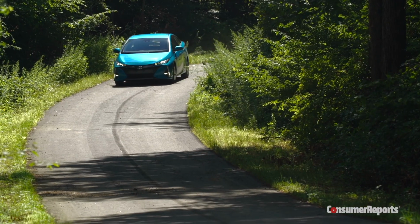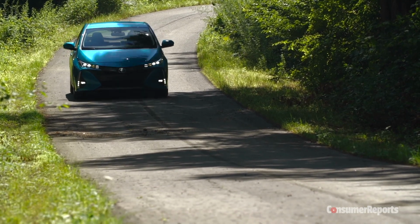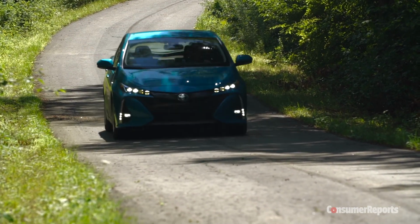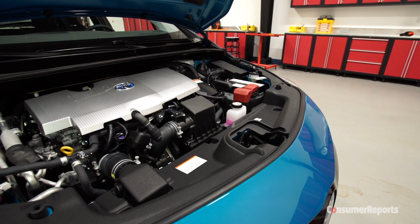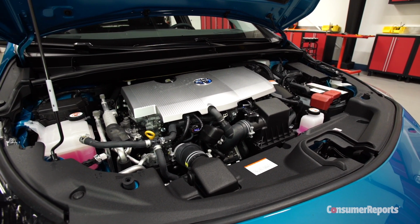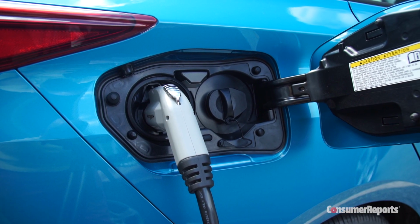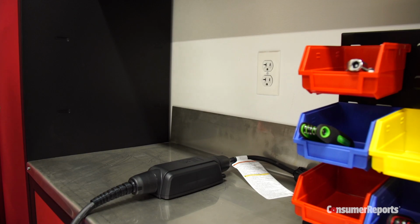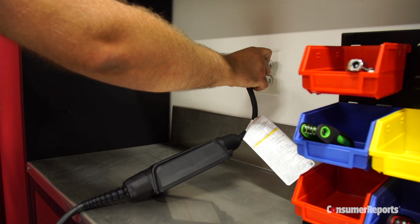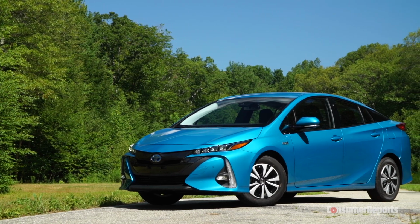You can also decide to save the battery power for situations where it's more effective, like city commuting, rather than wasting it on the highway. The engine can also be used as a generator to recharge the battery, but that obviously cuts into fuel economy. Otherwise, you can recharge the battery in a claimed 2.5 hours on 240 volts, or around 6 hours on a 120 volt household plug.